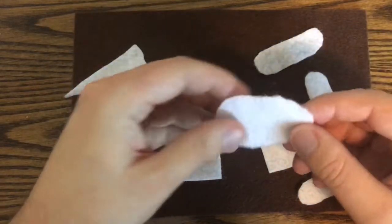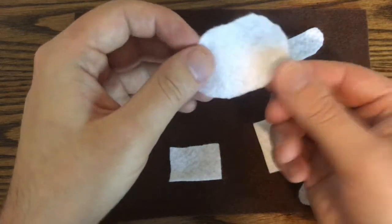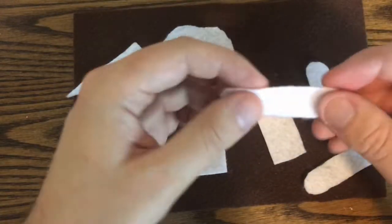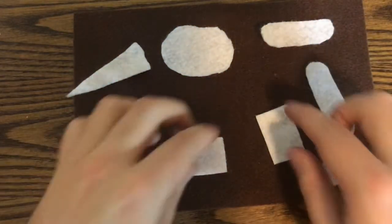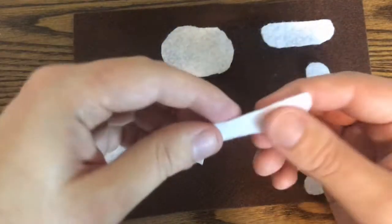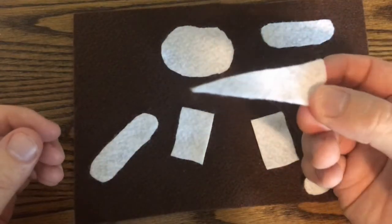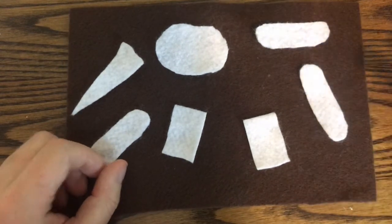So when archaeologists find dinosaur fossils, they're actually finding the shape of the bones in the skeleton that have become rock over millions of years. So they used to be the bones, and now they're rocks in the shape of bones. And we can see what the animal looked like based on that. So we have some different shapes. We have this kind of large, wide oval, a couple of the skinnier, longer ovals right here. We have 4 of those, a couple of these little rectangles, and we have this kind of long, pointy triangle. So let's see. What kind of dinosaur should we make?